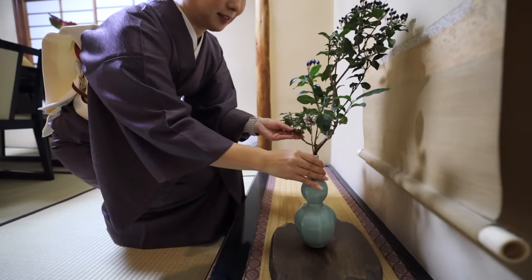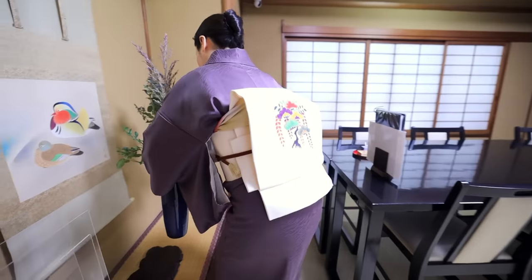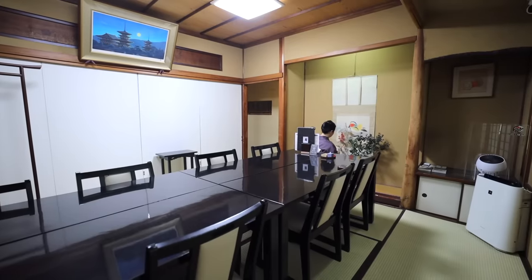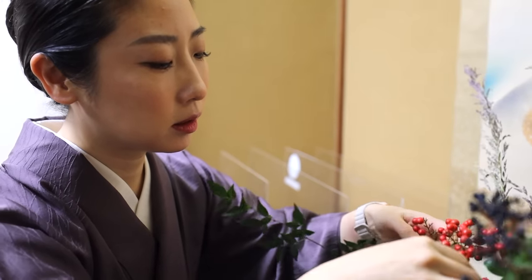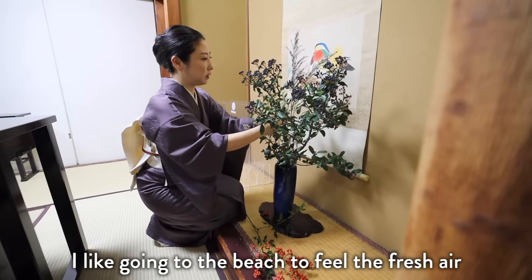She says that the most challenging part is being able to read and anticipate each person's needs in order to deliver a fully satisfying experience. But when she sees them smile, she knows that every effort she made was all worthwhile. So, do you do anything else outside of work?